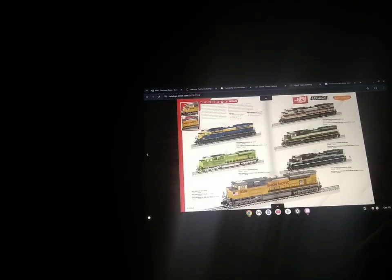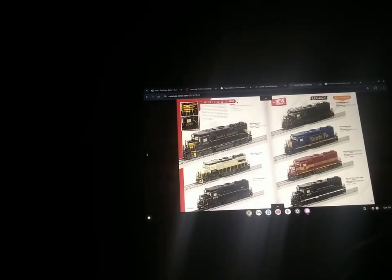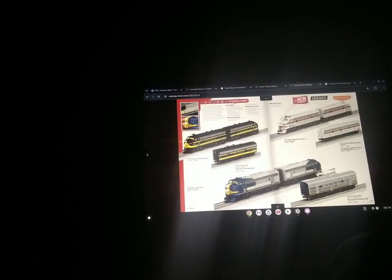Erie, New York Central, and some GP30s. They have the Alaska Railroad, Conrail, and some Conrail, Pennsylvania, Santa Fe, Wisconsin Central, and New York Central. They have some F7A sets with the B units.